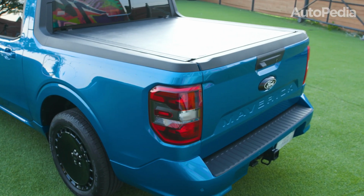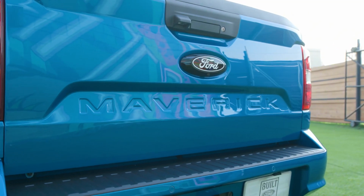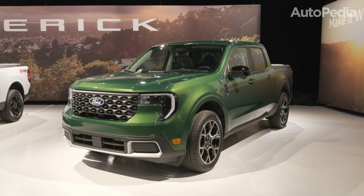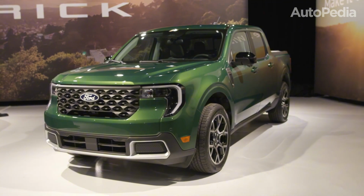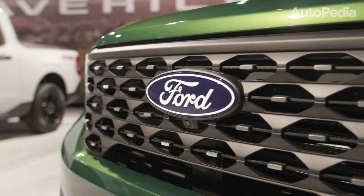Its towing capacity of 4,000 pounds with the optional EcoBoost engine is impressive, and it boasts a payload capacity of 1,500 pounds. The bed offers 33.3 cubic feet of cargo space, perfect for smaller loads or weekend projects.